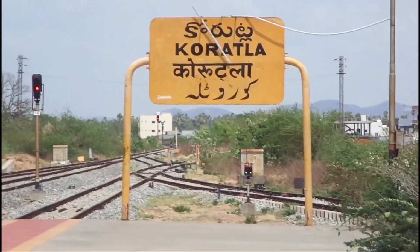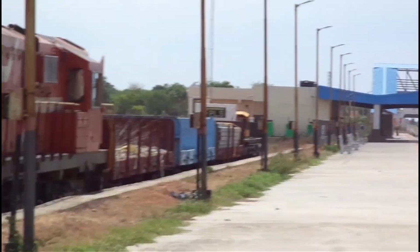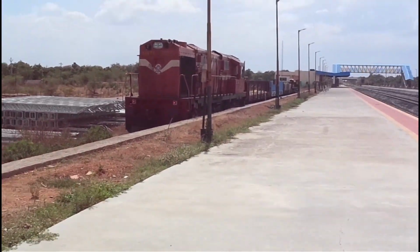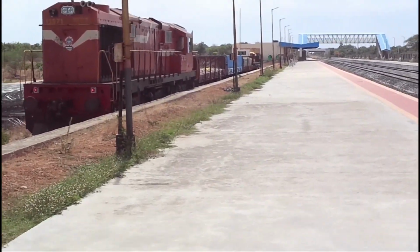Today I am at Korutla Railway Station to show you the electrification update. Let's go. There you can see a train standing on a railway line. Let's move forward.